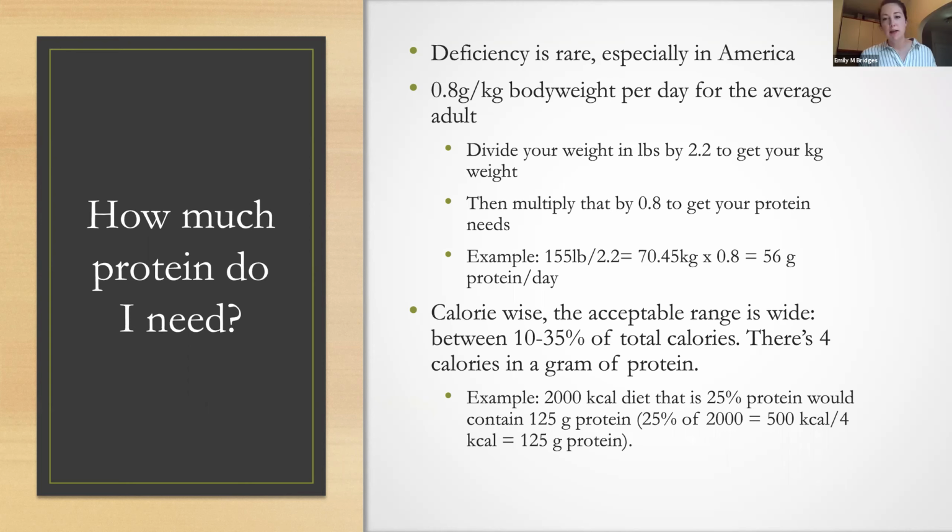And then if you wanted to do the math that way, there's about 4 calories in a gram of protein. So a 2000 calorie diet that's about 25% protein would contain 125 grams of protein. Because 500 calories is 25% of 2000, divided by 4 is 125 grams.